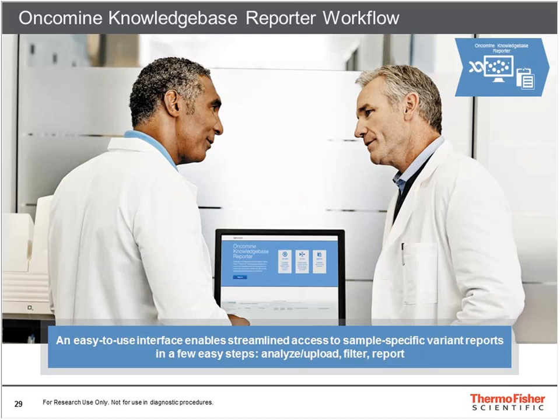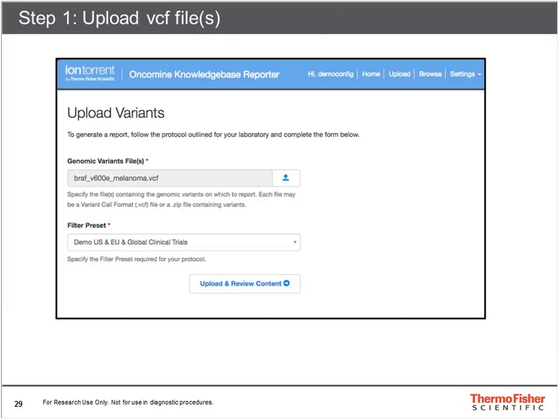So as I mentioned, Oncomine Knowledge Base Reporter is a really easy-to-use interface. There's three steps to create a custom report. The first step is to upload your VCF. Then you're going to filter, decide what goes into your report, and then finally generate your report. So here's the first step in Oncomine Knowledge Base Reporter, where you're choosing your VCF file that's been annotated, and you're going to choose a filter preset. For this example, I'm going to use the demo filter preset we have that includes all of the content in Oncomine Knowledge Base Reporter.